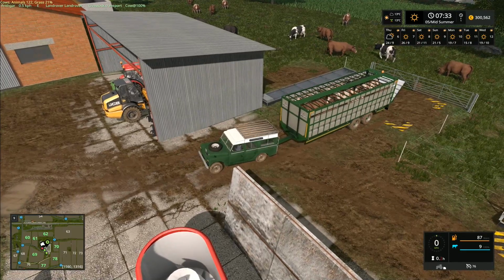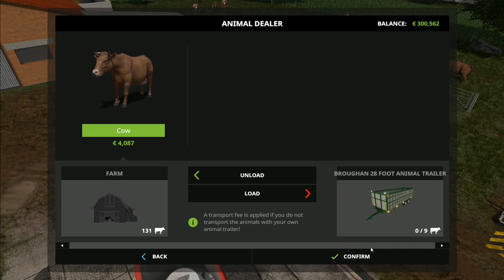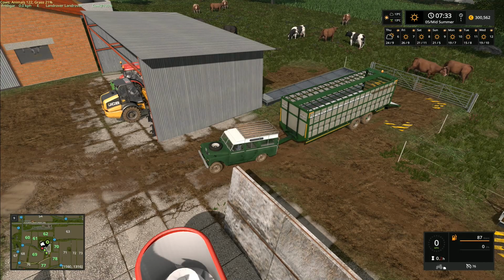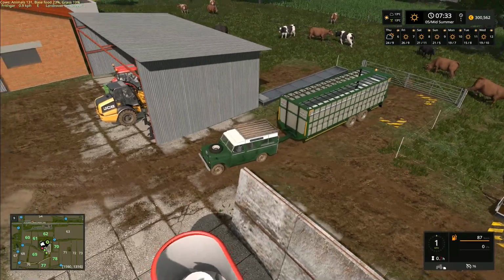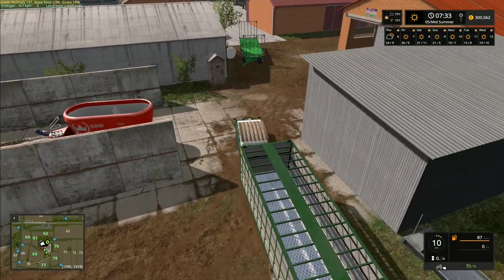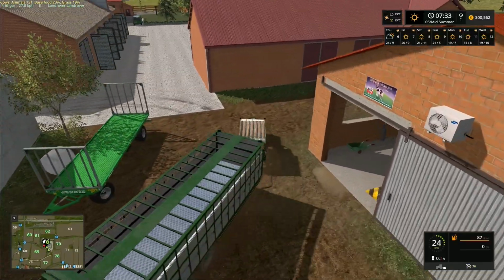Let's just back up there and put the back down like that. Unload. And there we go. So that makes 131 cows. 3 more loads to get, and they will be done, like I said, before next week. And then next week, our first task is obviously going to be, we'll buy the new tractor so long as we've got the money for it.